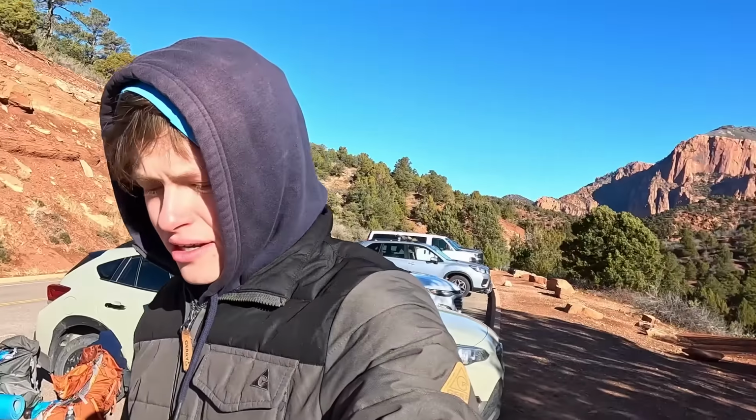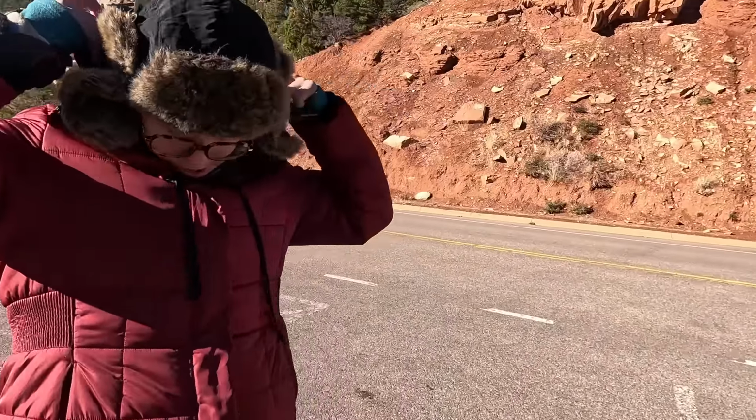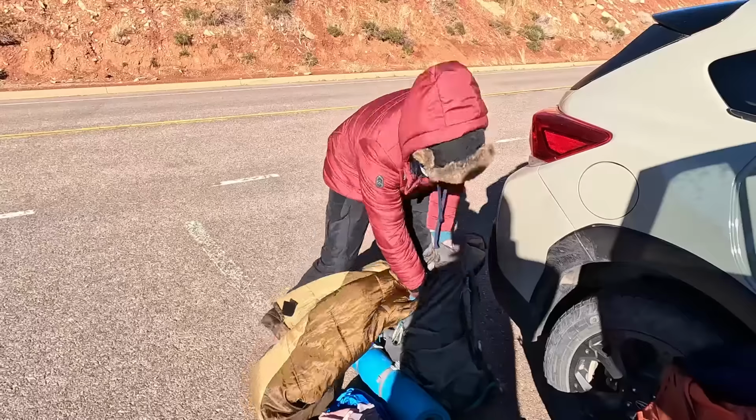Alright, we are now at the trailhead. It's called the Lee Pass Trailhead, and we are absolutely bundled up. And this is the warmest it's going to be, and we're already freezing, so it's going to be a cold trip.